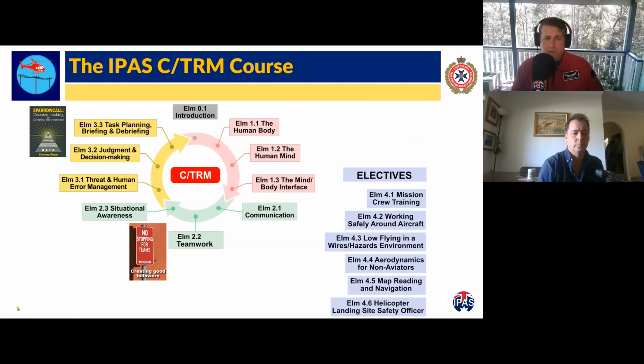And the last part of the group interaction is situational awareness. We look at what situational awareness is, and it's 3 levels: perceiving, comprehending, and projecting. Perceiving what's going on in the environment, comprehending what that means to you and your mission, and then projecting what's likely to occur because of it. And that is incredibly important, especially in dynamic and high-risk situations.